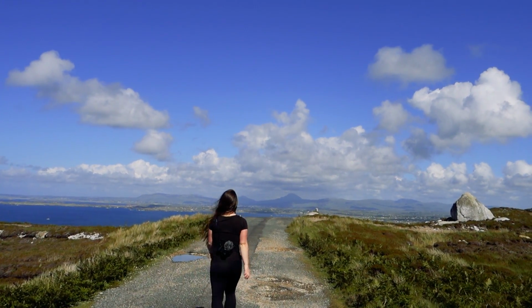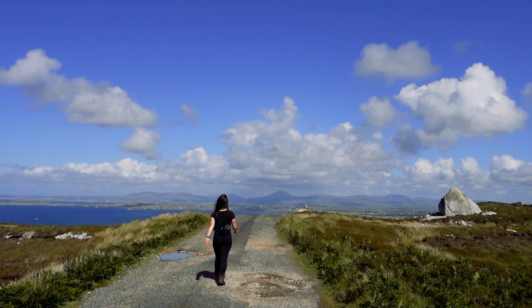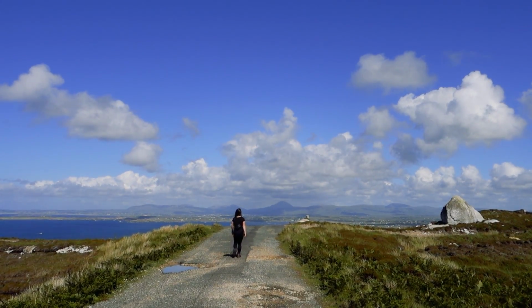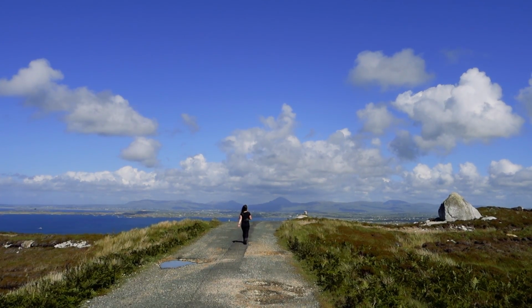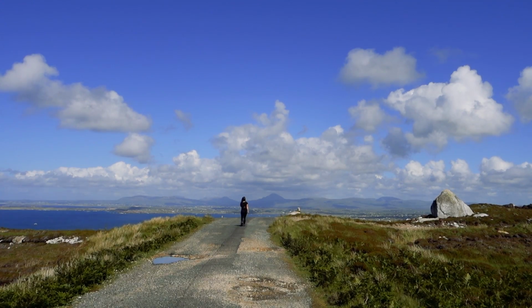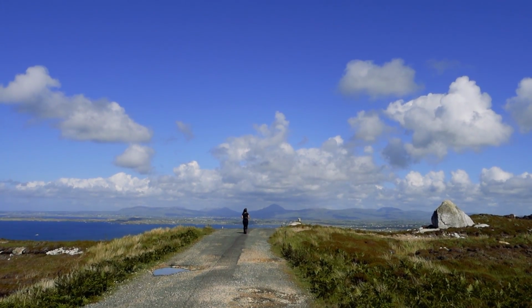It's a really accessible trail. Because most of it is really, really small little roads, I feel like anybody could come out here and do it. I guess how long you spend out here would just be up to you. So it's definitely a multi-user friendly trail.